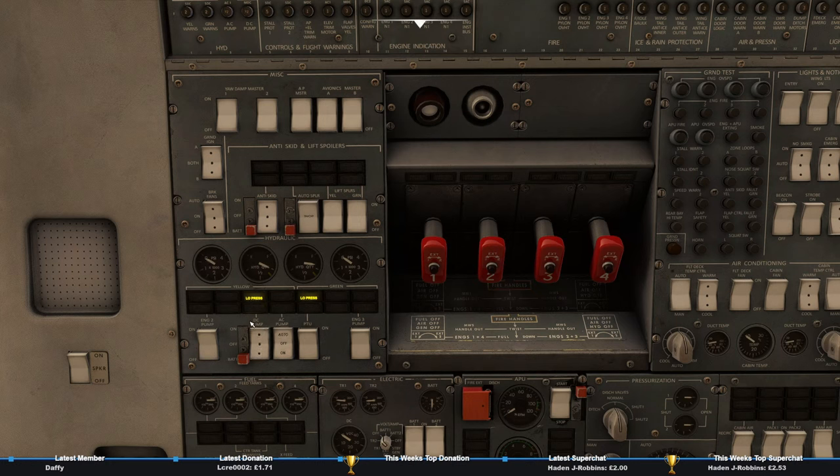Top descent, ladies and gentlemen. Oh, I love flying this. I love it. It's just, unless FMS just makes you use it, I'll be able to use it easily online.